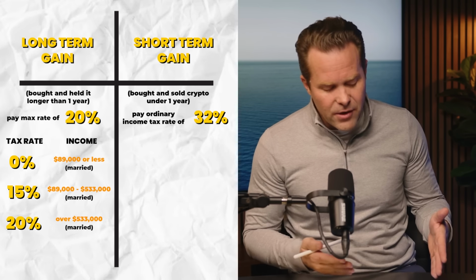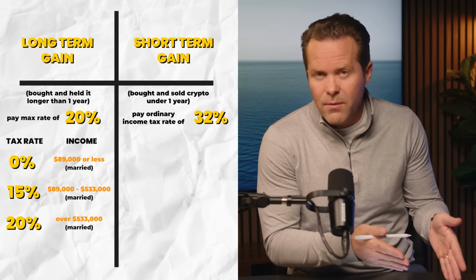But as you can see here, there are ways to game this based on your income for the year and deciding whether to sell. Now, at year end right now, that's a great time to do tax planning and look at, if I did sell crypto, what type of gain would I have based on the income I'm planning to have by year end.